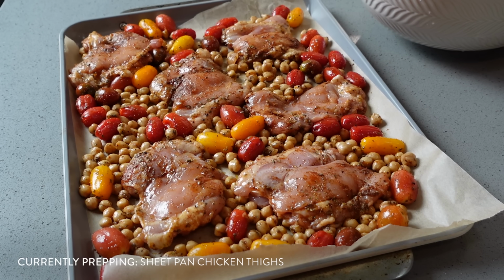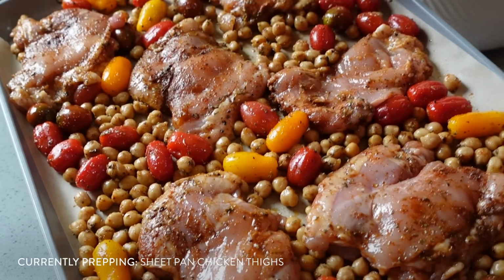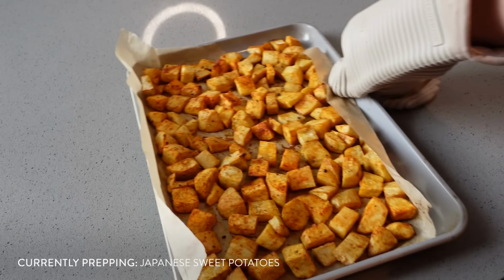Okay, and then this is gonna go into the oven at 400. I'm starting it at 30 minutes and then I'll check on it. So it looks pretty. I feel like everything has been so colorful today. Sweet potatoes are done.